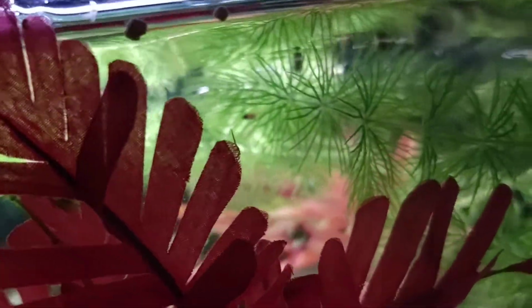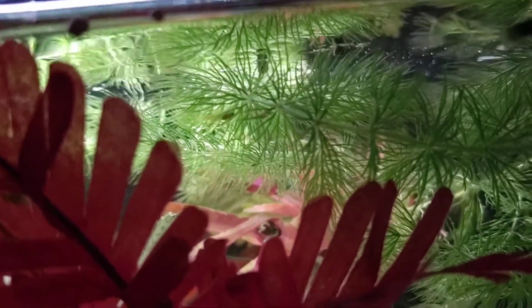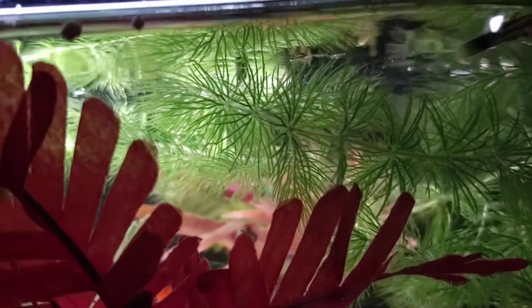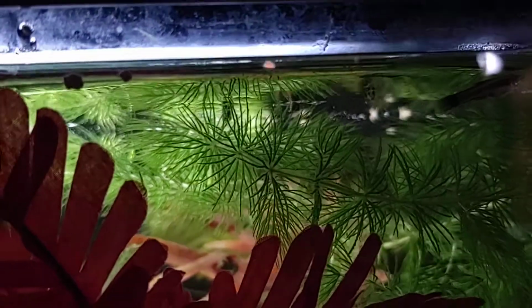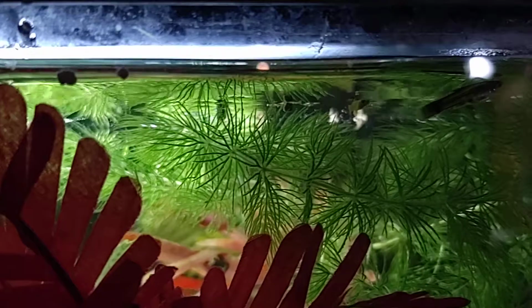This is a 20-gallon tank, and if we had 50 babies from each of our fish every single time, that'd be a lot. So this is just enough to keep the tank kind of replacing itself. And even with this, this tank will get really, really full. But you can see there's babies all up in that grass hiding for survival. And they'll grow out and get bigger, and they grow quick.